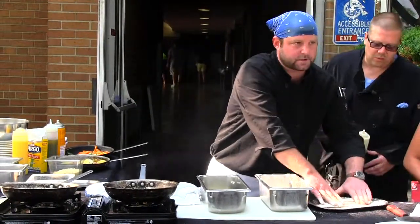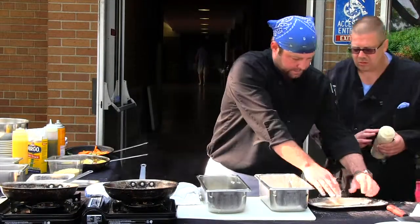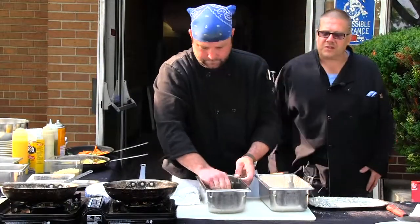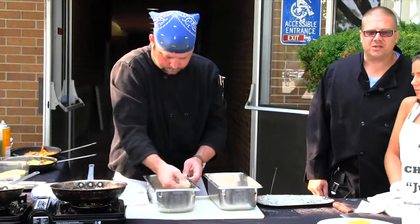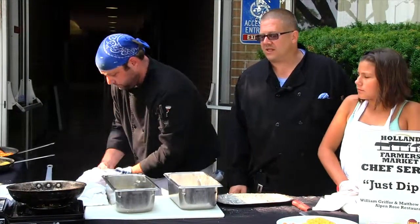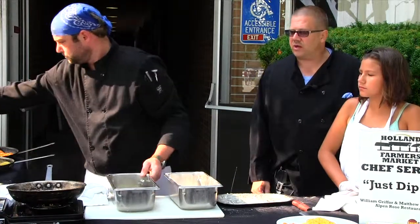Nope, just straight Ritz crackers. We chop them up. With the same idea, with a nice hot pan, some oil, we're going to brown it just golden brown. It'll take literally 5 to 6 minutes for the walleye to cook, so it's a real easy dish and quick.